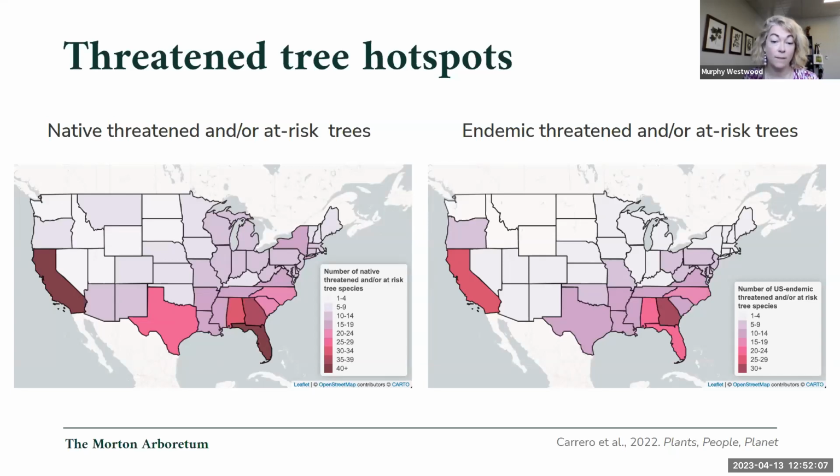California and Florida both have more than 40 threatened native tree species. For our endemic trees, again, Georgia has the highest number of endemic threatened tree species, with over 30. And California, Texas, and the Southeast are where we have the most endemic threatened trees.